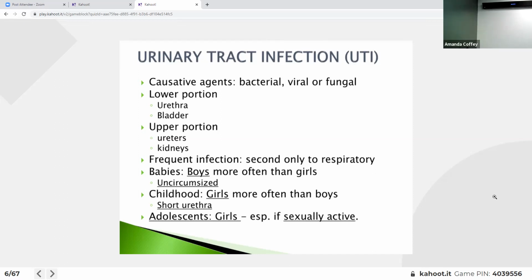If they're not circumcised, they have a greater risk of getting UTIs than girls, because you have that foreskin that encapsulates bacteria. You have new moms who, when you tell them you need to pull it back and clean around it, say they don't want to touch it, and so that bacteria has a warm, moist place to grow. So what's going to happen?